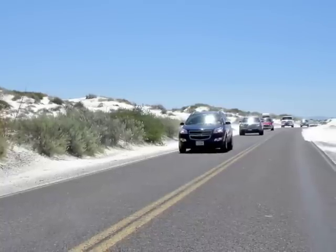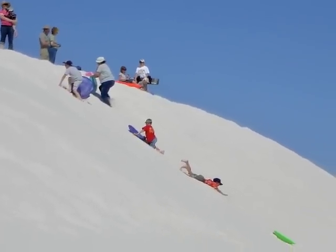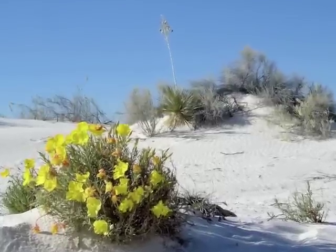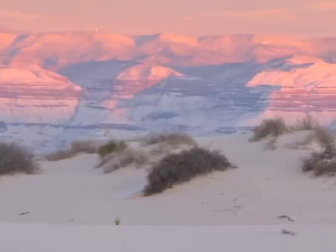Besides traveling Dune Drive to find a picnic spot or a place to go sledding, you can hike the nature trail or take in the daily sunset stroll, when rangers conduct a nature walk and then leave you atop a dune to marvel at the sunset.